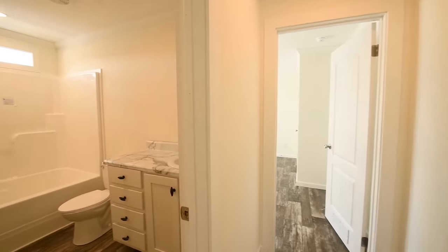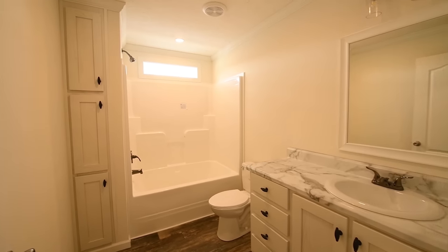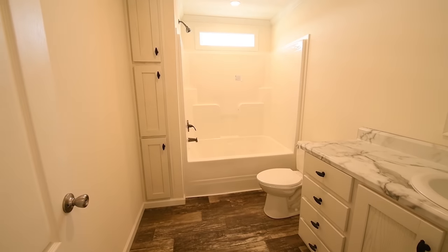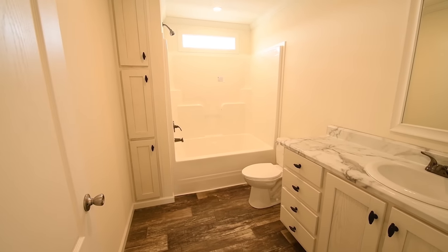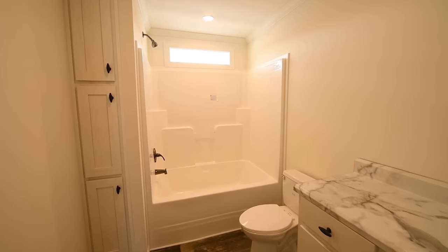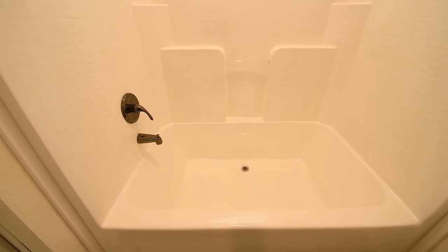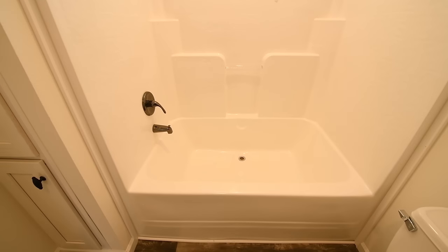Okay. Next up, we're going to step into our guest bath. So this bathroom has a shower-tub combo. The main bath has a beautiful tile shower. But yeah, I like those cabinets that you see right there. They're not sticking out. They're kind of pushed away, tucked away. And then yeah, shower tub combo. You can tell it's very big.